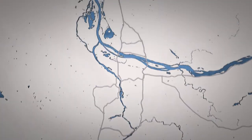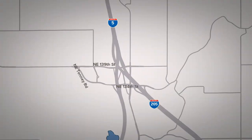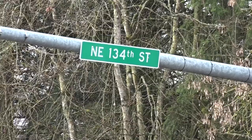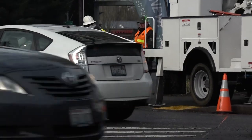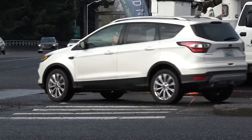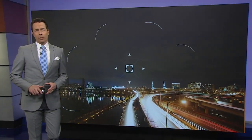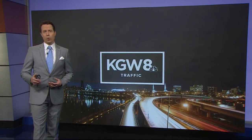The latest installations are occurring this week along Northeast 134th and 139th Streets. The big picture is about saving drivers time and money. We still will have to build capital projects because congestion will increase, but if we can manage that traffic better, then we're going to turn around and make it so that we can put those projects off for 5 or 10 years. The $740,000 price tag for the new installations comes primarily from a federal program.